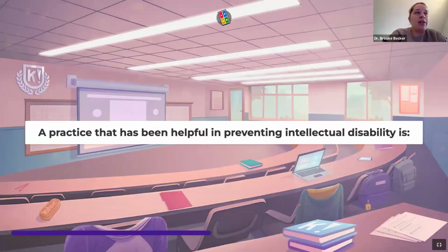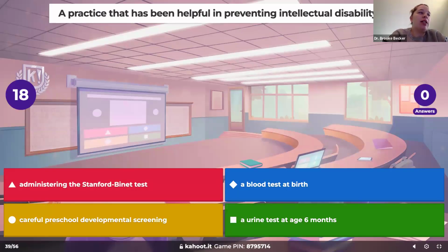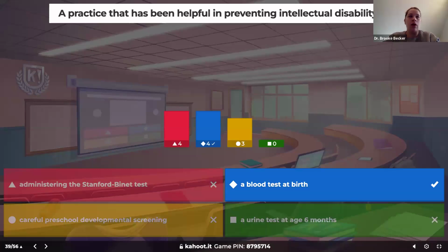Okay, a practice that has been helpful in preventing intellectual disability is administering Stanford-Binet test, a blood test at birth, careful preschool developmental screening, or a urine test at 6 months. A blood test at birth.